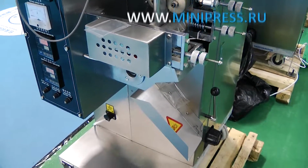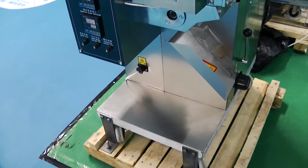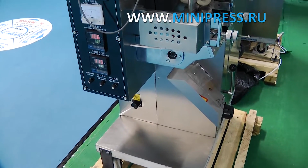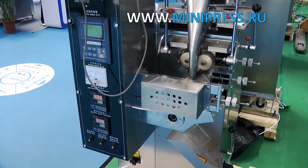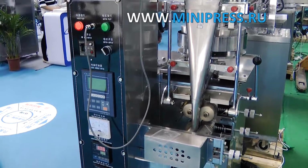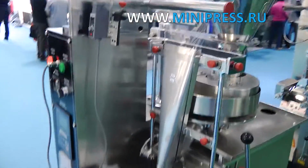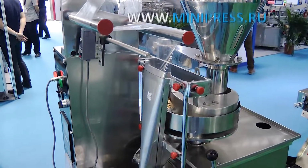I coordinated this option with the management of our company, and we signed a contract for the delivery of the selected machine. Throughout the manufacturing period, I received an email report on the readiness of my order. When the machine for packing mustard powder into polyethylene bags was made, the manager sent a video of the equipment. Automatic control of the equipment, with a demonstration of the indicators on the display screen. The machine was made of stainless steel. My order was delivered within the time specified in the contract.